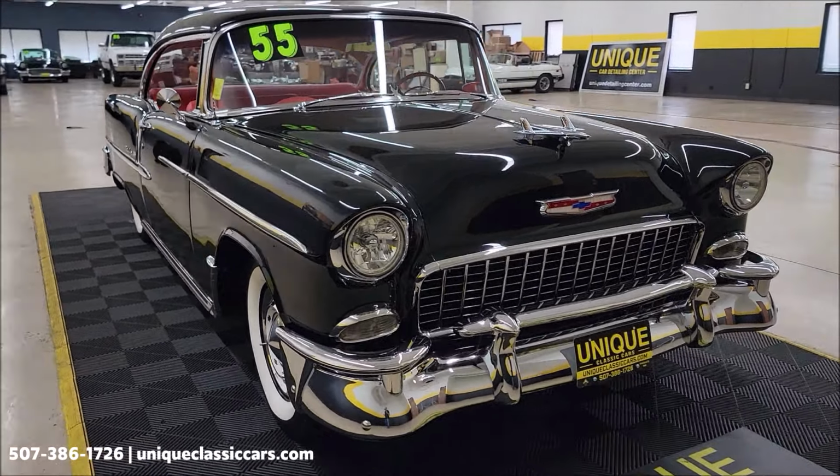Let you take a peek at this interior. It looks as good as the rest of the car. Seat belts have been added. Beautiful interior, custom stereo installed, retro sound with a JL audio sub in the trunk, custom speaker installation. It has Bluetooth capability, Sirius XM capability. You'll be able to see the antenna right there in the rear deck for the XM. There's two auxiliary inputs. Beautiful setup on the stereo too.